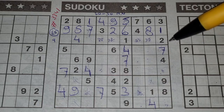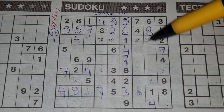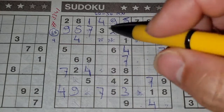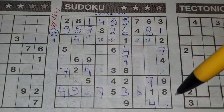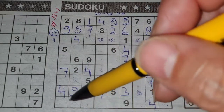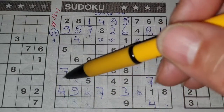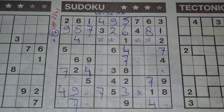The 7 is also in this column, 7 in the last column. So the column between, the only place for the 7 should be there. 7 in this row, 7 in the row below. So the last row, the only 3 places for the 7 should be here, here, or there. We see there 7, no 7 there. Here 7, no 7 there. The only place for the 7 should be there.